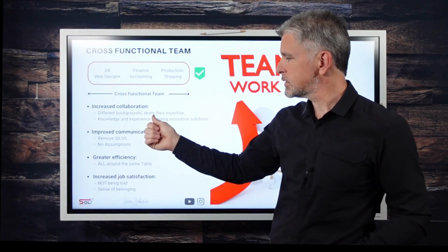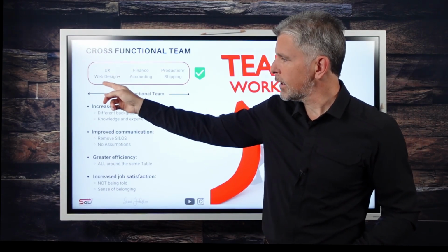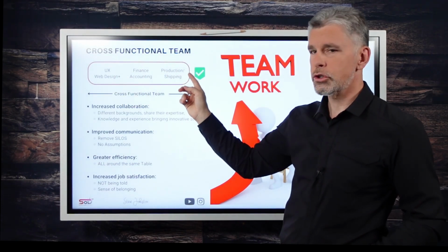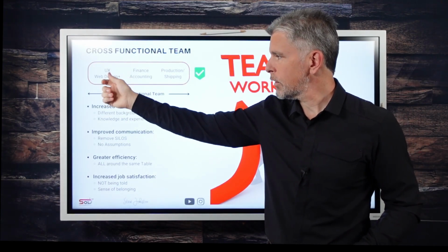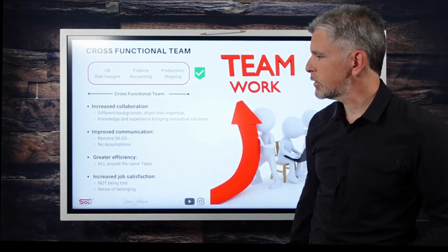Different backgrounds, different knowledge, different expertise, and they can share that and bring innovative solutions. Maybe the tech guys in that case can help a lot on how production can do things, and they can learn from the production people on how to do things at the beginning to make sure that all the information is carried toward them at the end, while not missing the financing stuff as well.